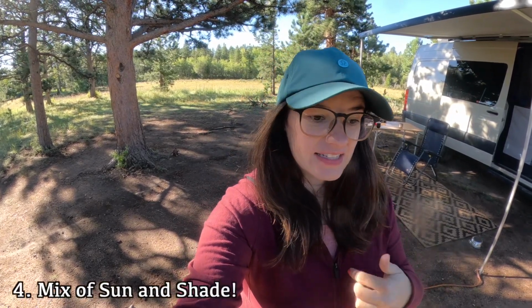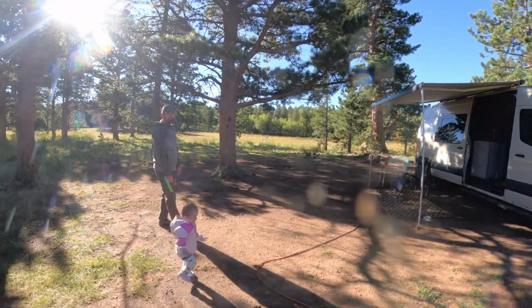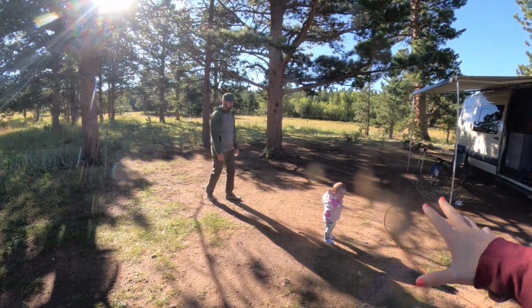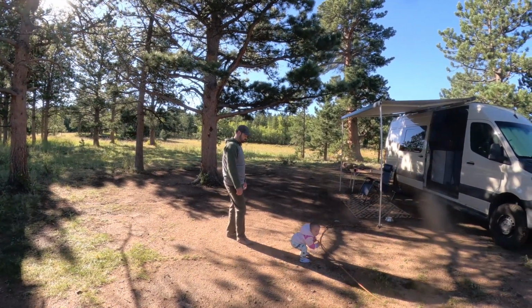Okay, thing number 4, and this one is probably by far the hardest to plan for, and you really can't plan for it until you get to sites: a really good mix of sun and shade. In the summer months, it's super helpful to have tree cover to get some shade, because the awning only does so much. It's helpful, but you want to be able to roam around. And then sun, just because obviously it's wonderful to have sun on your skin, but also for the solar panels to charge the van. This site worked out perfectly for that. We have a ton of sun here, a ton of shade. As the sun rises, I know there's some more coming over here, which is really nice.